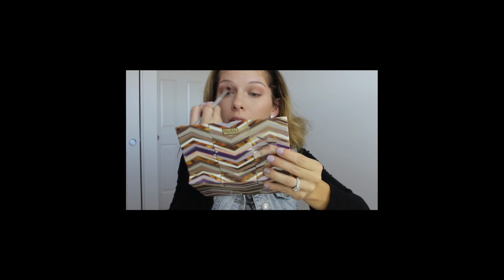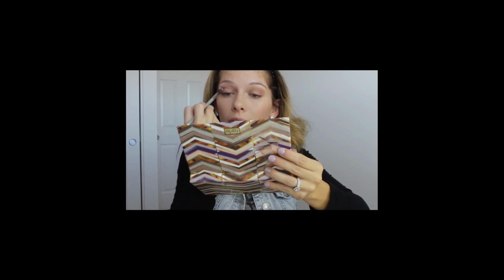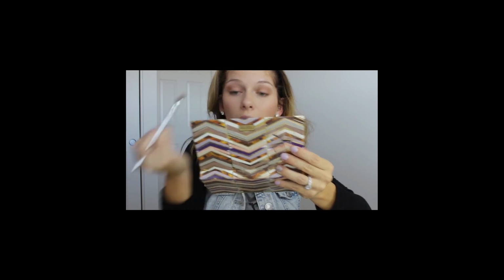I love this palette. There's no fallout. You never have to worry. The shades are literally perfect, and they're so buttery and smooth and creamy and everything that you want. And I'm just going to keep packing that in. I'm going to blend it out, pack it on, blend it out again until it gets the color payoff that I want without it being too much at first, because it's easier to put on than to take off. So just gonna keep doing that.